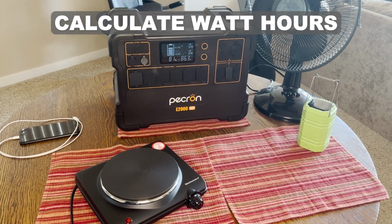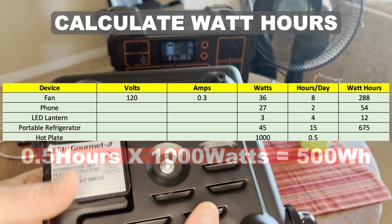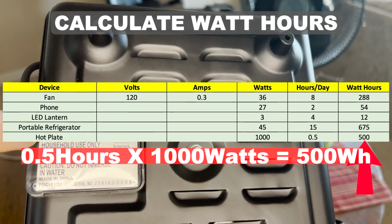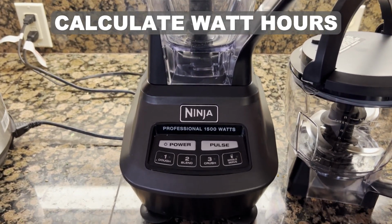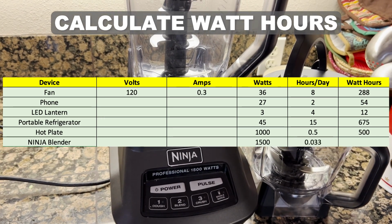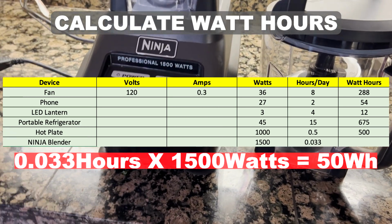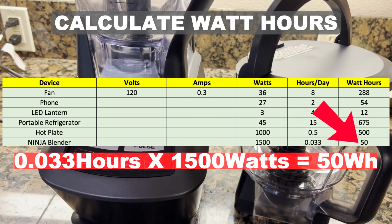We'll use the hot plate for only about 1/2 or 0.5 hours per day. So 1000 watts times 0.5 hours equals 500 watt-hours. And finally, I've gone ahead and added our Ninja blender that pulls 1500 watts, but we only use it for approximately 2 minutes per day. So the math looks like this. 2 minutes equals 0.033 hours. Times 1500 watts equals 50 watt-hours.